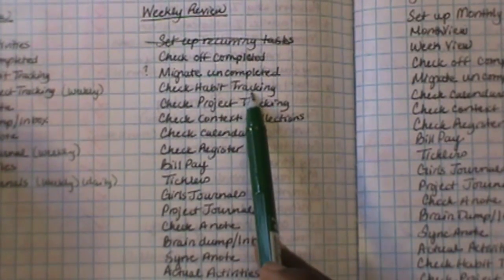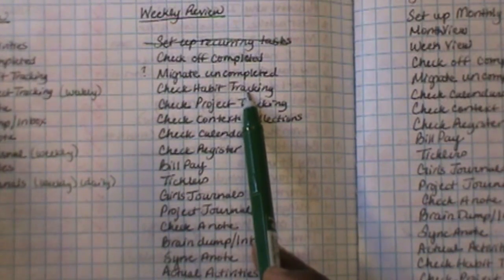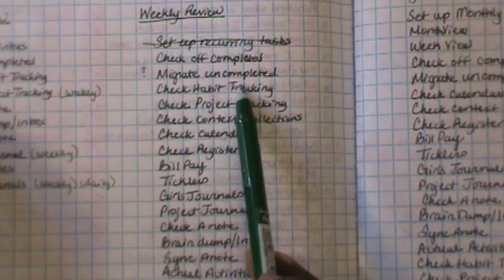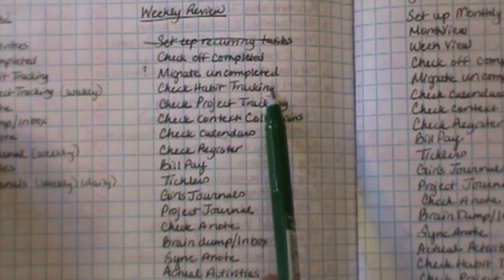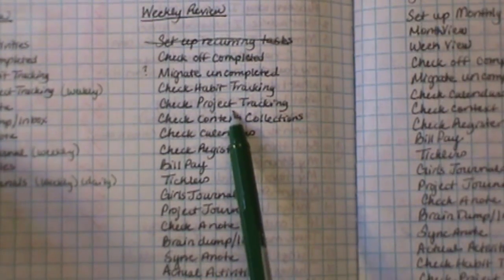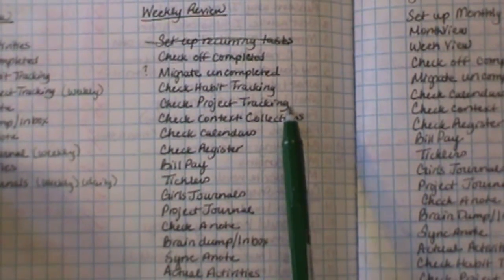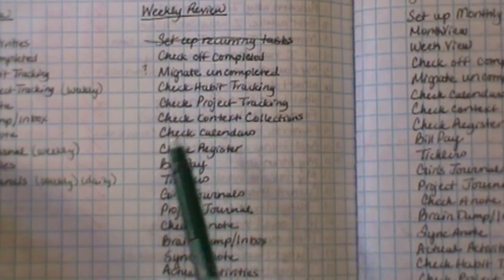Check habit tracking again. This isn't really as necessary because I should have been doing that every week, but this is just kind of like a fail-safe in case I haven't been doing it, to check it again. Check project tracking. That's probably in the right place because I didn't want to do it daily. That's probably a weekly thing.